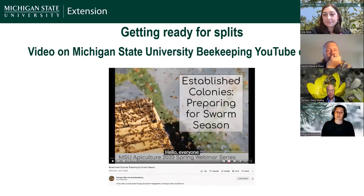The second thing I'm going to be looking for is when you start to see backfilling. What I mean by backfilling is, if you have that nice sheet of capped brood, when those bees emerge, ideally that brood nest is preserved so that the queen would just lay an egg in there. But when that colony is starting to feel crowded, nectar will be coming in, and those bees will emerge and the workers will backfill it with nectar.